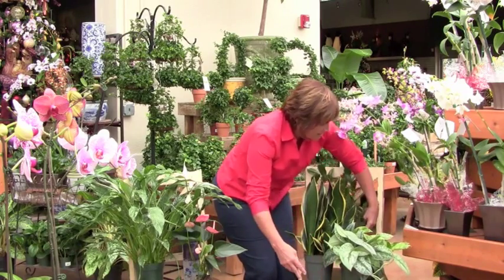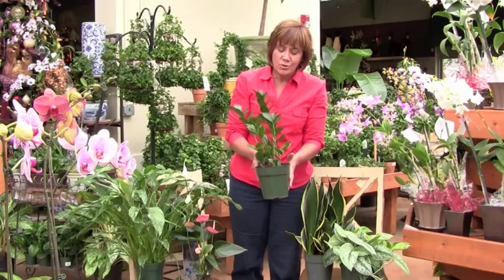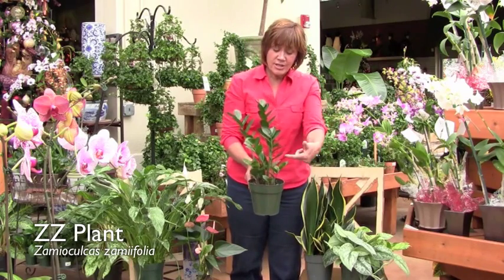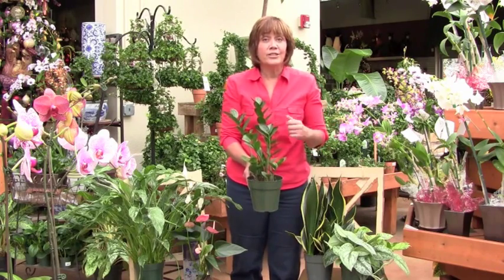And one plant I'm seeing more and more out and about at shopping malls, airports, very difficult growing situations, is the ZZ plant. Takes low light, takes a lot of abuse, takes drier soils. Interesting foliage, nice form, can give you a lot of interest indoors with very little care.